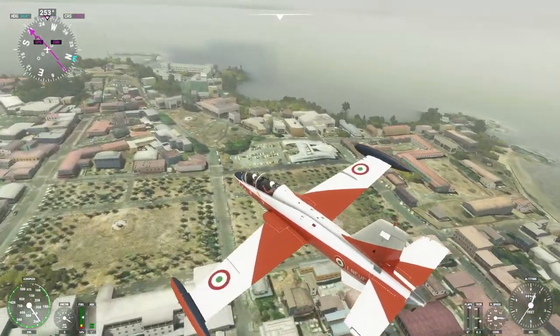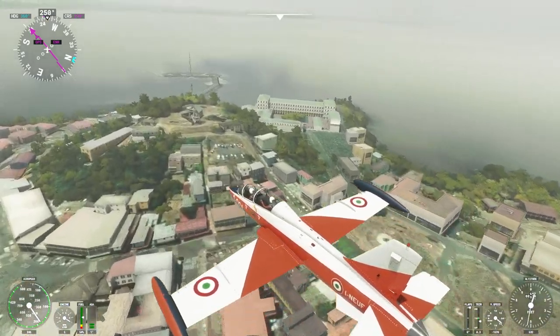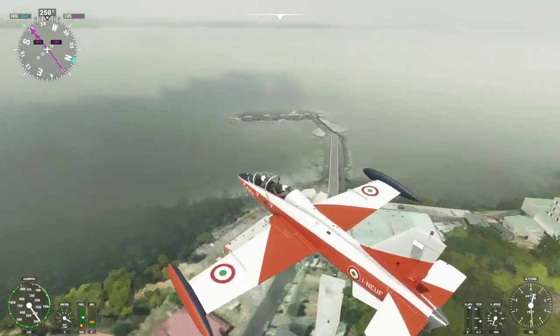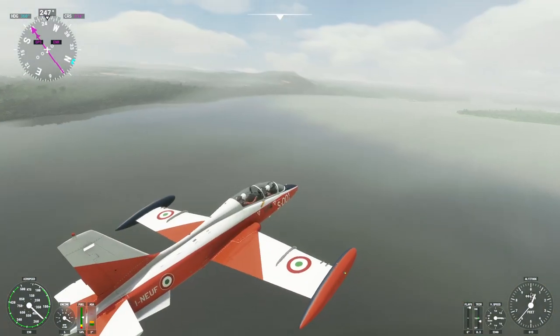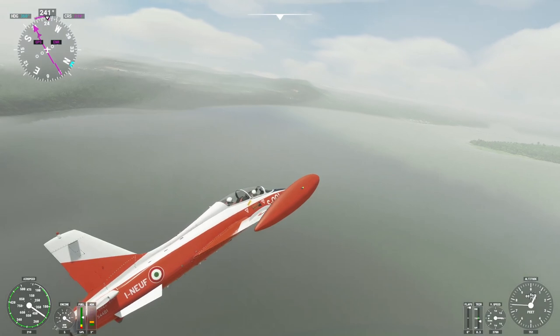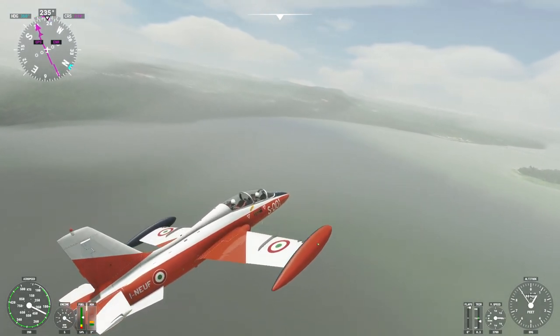Oh, there's a mast there. There's a building there. 14, Houston, go ahead. I think it's the building that's supposed to be the airport. Okay, landing at the airport, finally.